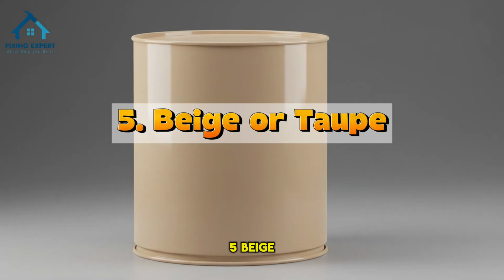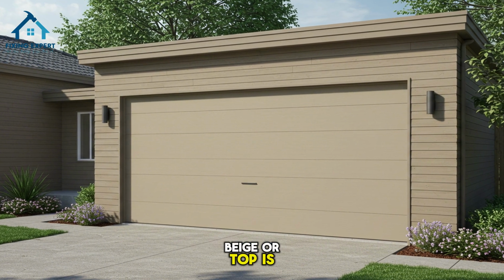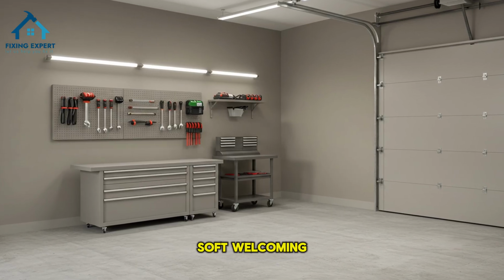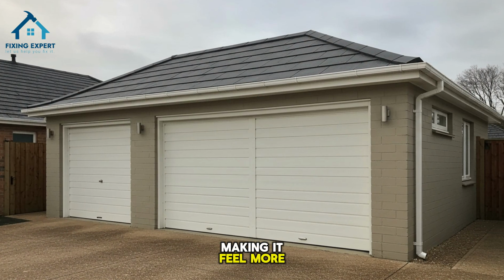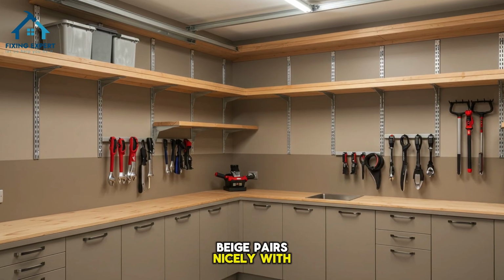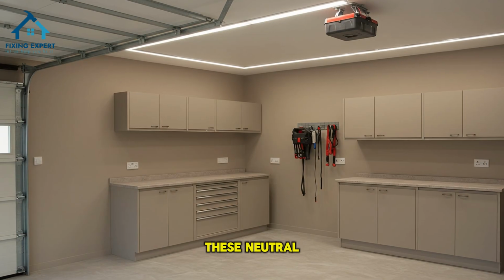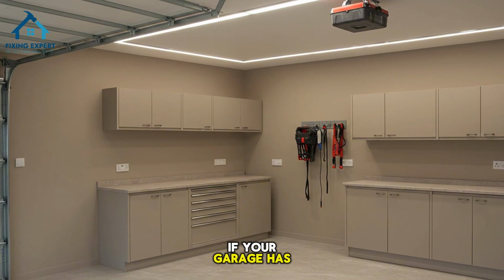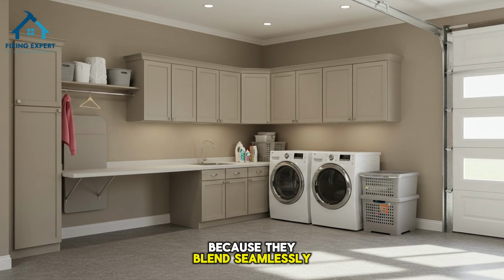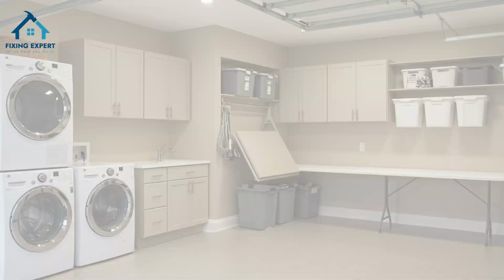5. Beige or taupe. If you want warmth without going too dark, beige or taupe is a perfect choice. These shades add a soft, welcoming vibe to the garage, making it feel more like an extension of your home rather than just a utility area. Beige pairs nicely with natural wood shelving, while taupe works great with metallic finishes. These neutral tones are also ideal if your garage has multi-purpose use, like a laundry corner or a craft space, because they blend seamlessly into different functions.